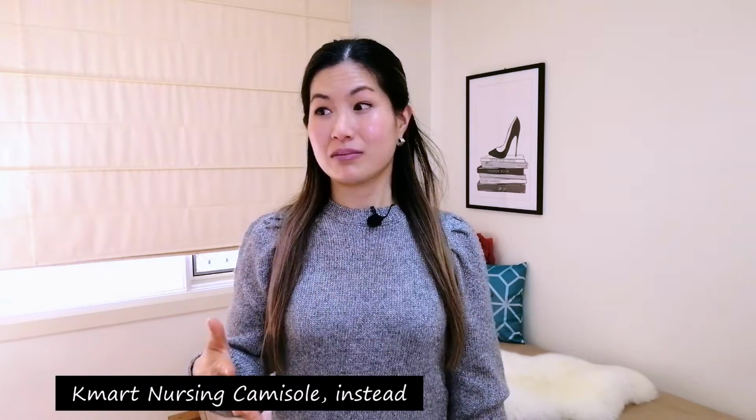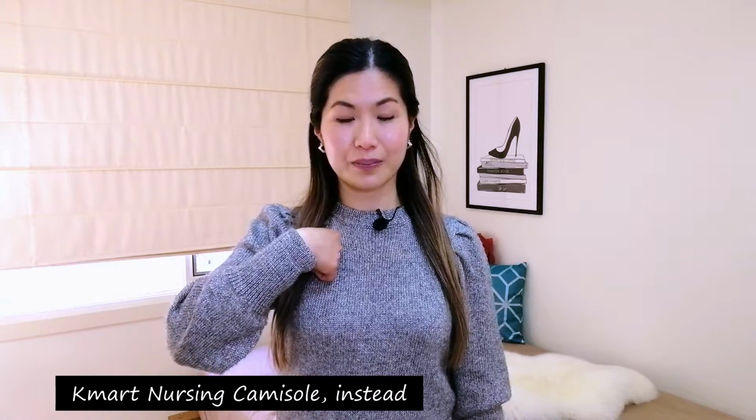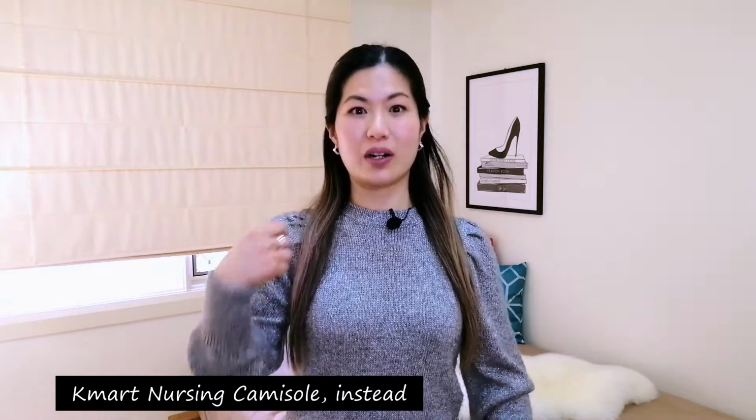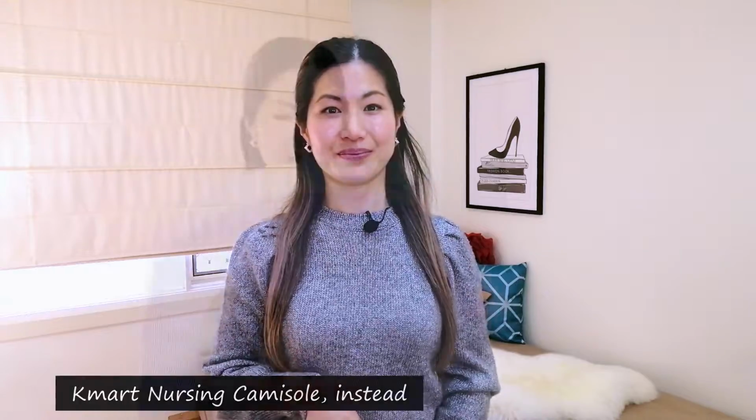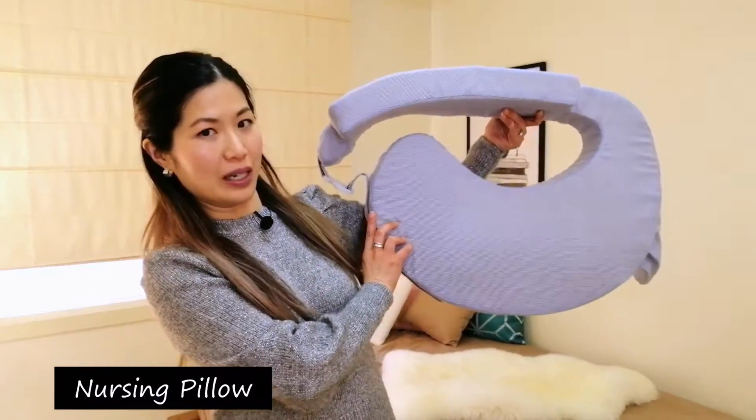And similarly, with the camisole, once you're done breastfeeding, all you need to do is buckle the top back up. You don't have to buckle a bra and then go put on a top again. The next thing I would not get again is this breastfeeding pillow.